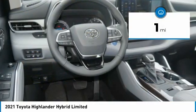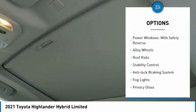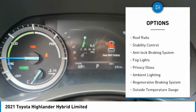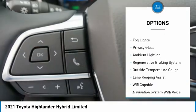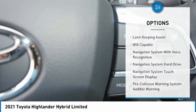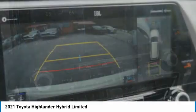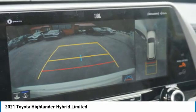This vehicle has less than 100 miles. Here are some of this vehicle's great options: power windows with safety reverse, alloy wheels, roof rails, stability control, anti-lock braking system, fog lights, privacy glass, ambient lighting, regenerative braking system, outside temperature gauge. Come take a test drive today.